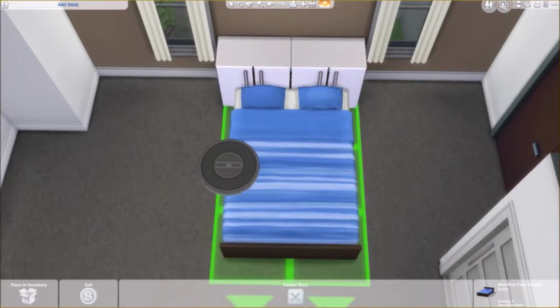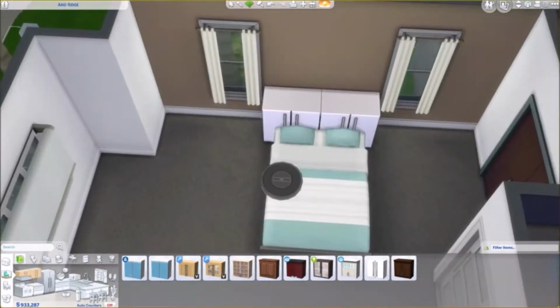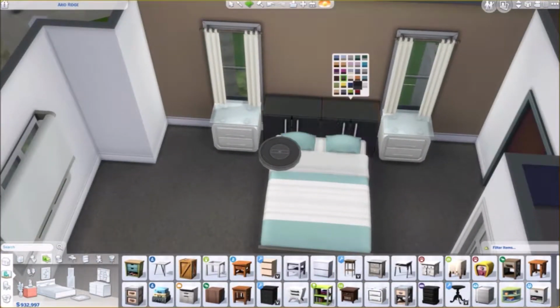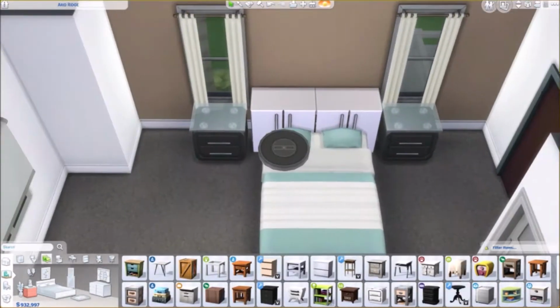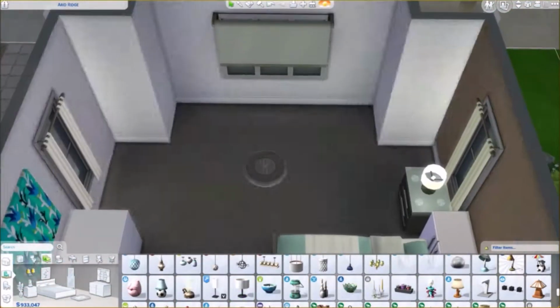Right now I'm just adding in these cabinets as a faux headboard situation. Lots of YouTubers do that. I can only think of a few off the top of my head, but yes, I'm inspired by them. So it looks nice to me.